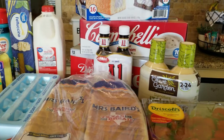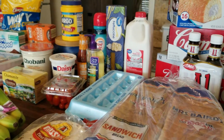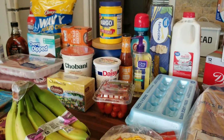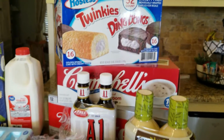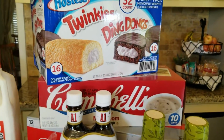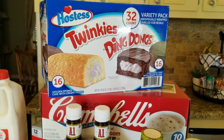I had an 8 a.m. Walmart grocery pickup. Then I went on to Sam's and then ended at Aldi's, and I thought I'd just show you real quick what I got. So here in the first section is what I got from Sam's. I was bad, but I couldn't help myself this time.